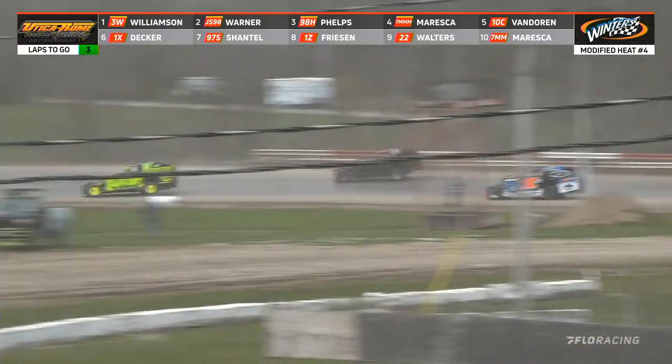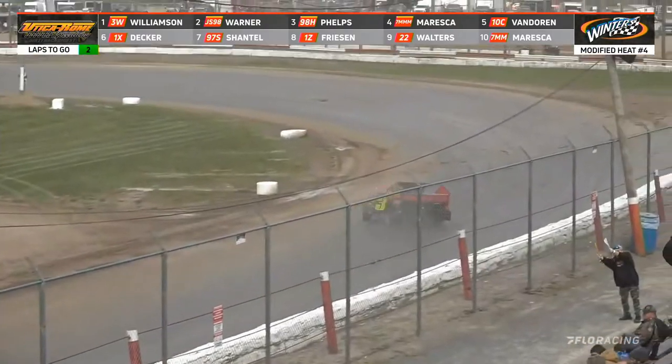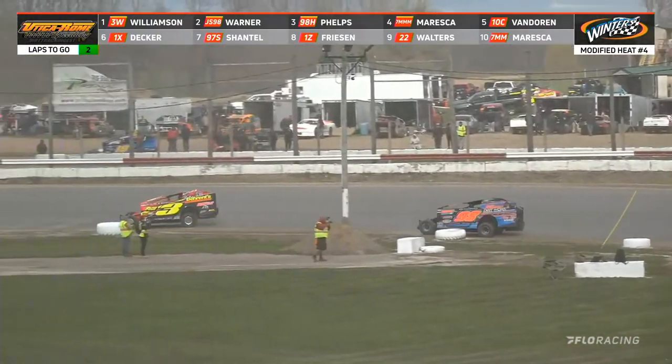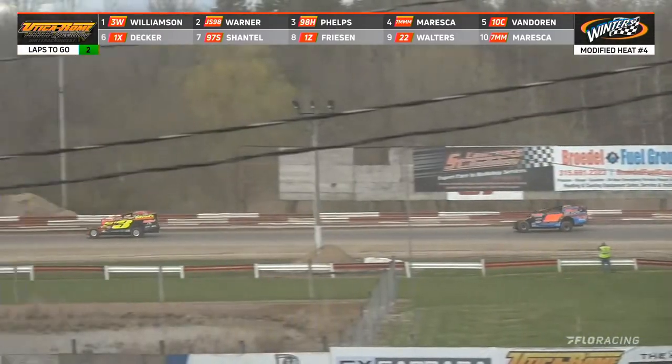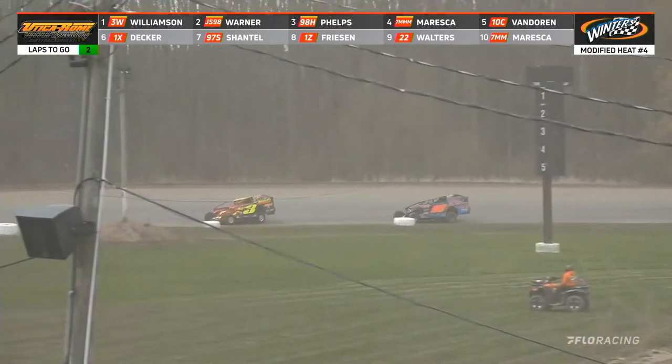Wind sticks in the air two more times around the home of heroes here. Heat number four, Money Matt leads the Flying Squirrel. Then you've got the Baldwinsville Bandit. And I don't know any nicknames for Mike Maresca, but we'll work on it. Maresca in the final transfer spot a long way from fifth running Tanner Van Doren.